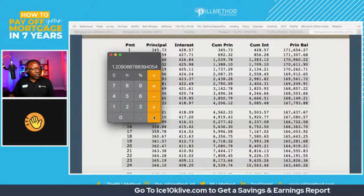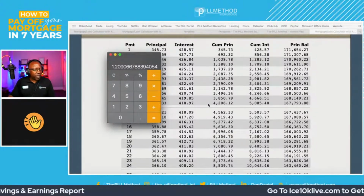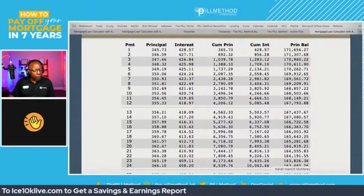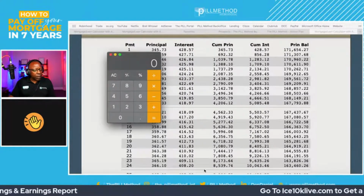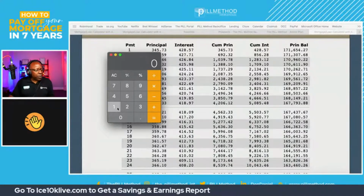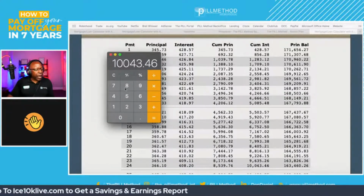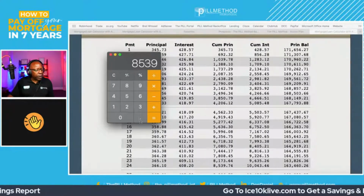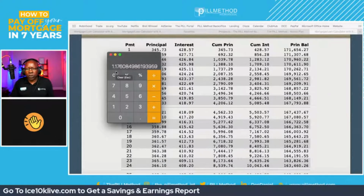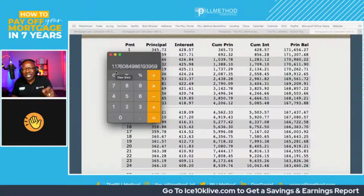So what if I had plenty of money in the bank and could pay whatever I wanted? In fact, I've got 90 grand, but I'm just going to pick two of these. Let's go down to line 24 and put new numbers in. We could prepay $8,539 and knock off 24 payments and save that interest. So we put in $10,043.46 and divide that by $8,539.74. Look what happens: we're down to $1.17. Folks, if you could save $1.20 for every dollar, why would you want to save $1.17 for every dollar?